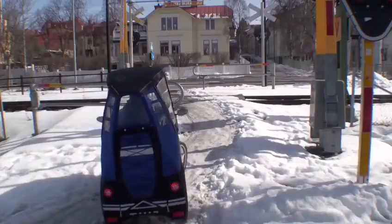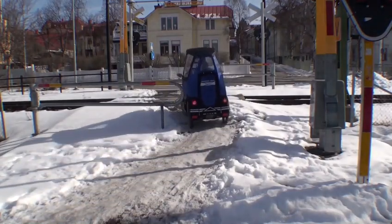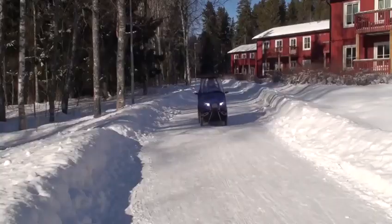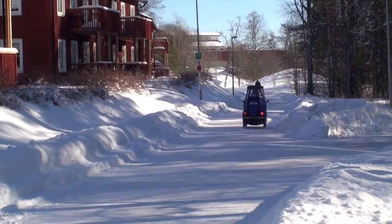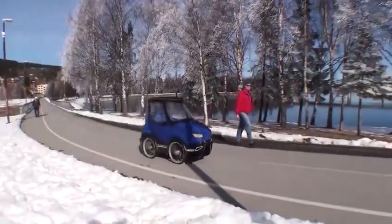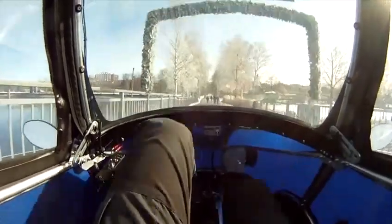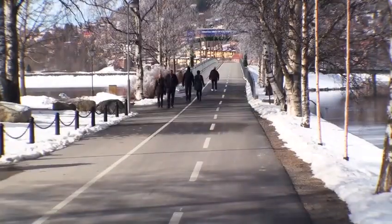We drive on both rear wheels and many gears. It can even take on steeper hills and rough terrain. The range is about 60 kilometers. The top speed with the engine is 25 kilometers an hour. This makes it a street legal e-bike here in Sweden and most other countries.